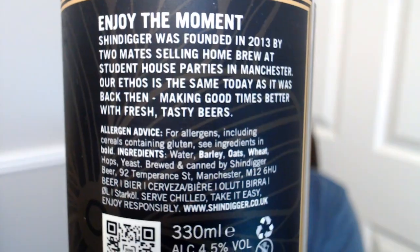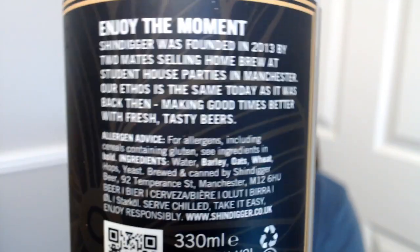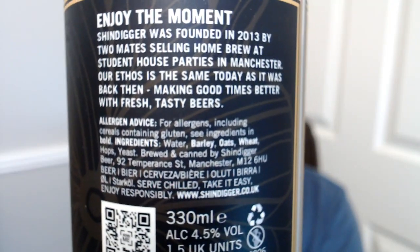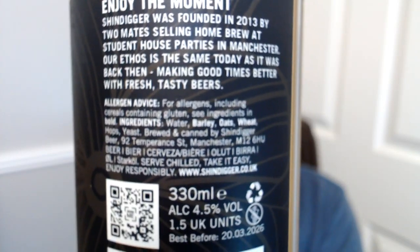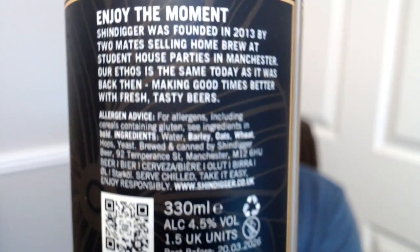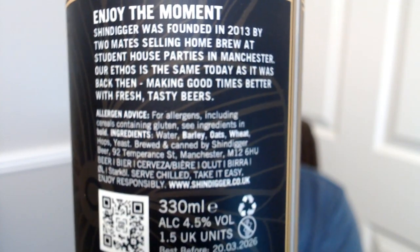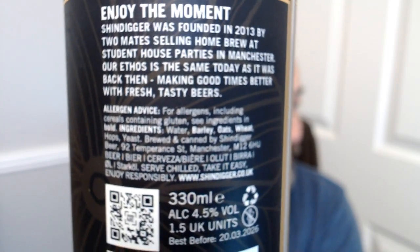ShinDigger was founded in 2013, so just over 10 years ago, by two mates selling Homebrew at a student house party in Manchester. My God, if I could sell my Homebrew, that would be cool, but I'm too greedy. I just drink it. Our ethos is the same today as it was back then. What's selling beer? That's ironic. Making good times better with fresh, tasty beer.